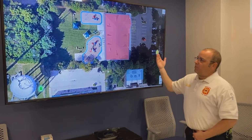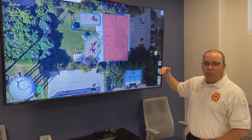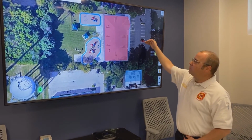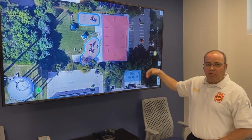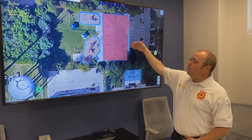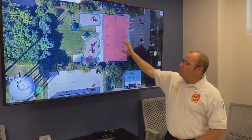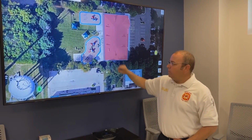When the first-in companies came into this particular structure fire, as our normal protocol would dictate, they would come to the front of the structure, the A division, and start doing a 360 and a recon of the property. When they arrived, they didn't see any active fire at the front of the building, and the fire seemed to be focused at the rear side of the building up in the roof line and soffit area.